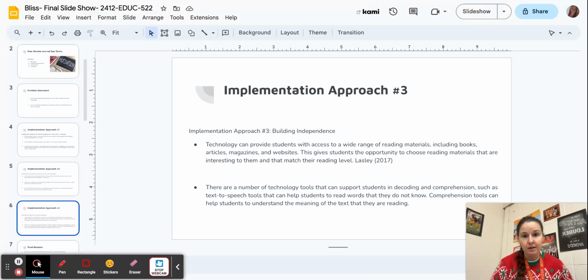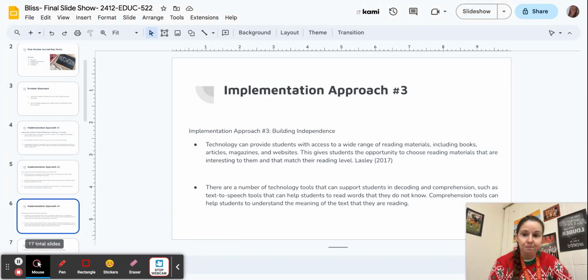There are a number of technology tools that can support students in decoding and comprehension, such as text to speech tools. Comprehension tools can also help students to understand the meaning of the text that they are reading. So if they don't want to read that day, maybe they just want to listen to the book. They're still getting that information, but they can use the technology, and then maybe they'll want to read the next day.